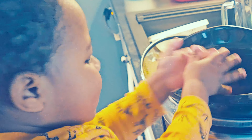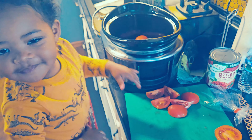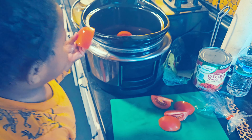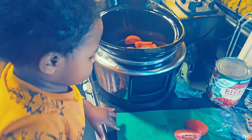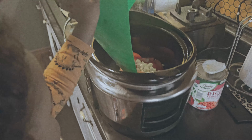Yeah, come on, put the pieces in it. Yeah, keep going. Yeah, put the rest of them in there. You got it. Sometimes your hands are going to get dirty. Oh, yeah, the tomato soup that Felix made. Yep, shake it in there.